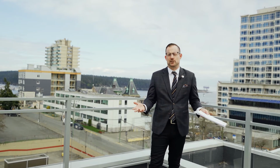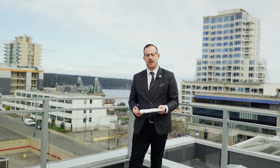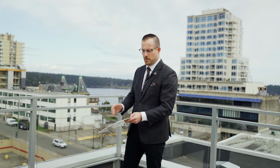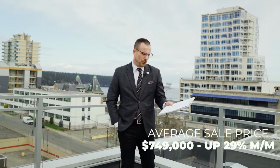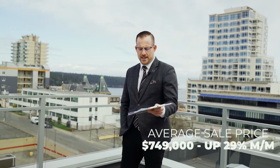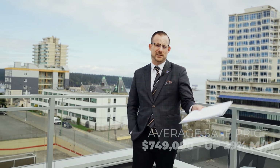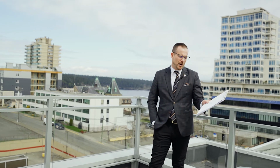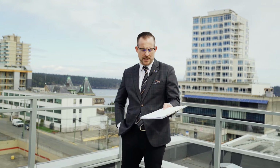Okay, let's look at the average sale price. This is the one you're hearing so much about in the news right now as we crest $700,000 for the average single family detached sale price in Nanaimo. Month over month stats, so March 2020 compared to March 2021, we're up 29% to $749,000. Year to date stats, similarly $744,000 average sale price, that's up 26% compared to Q1 2020. The 12-month rolling average is $656,000, which is a 15% increase.